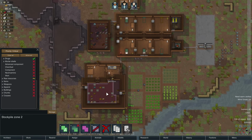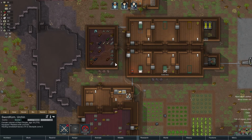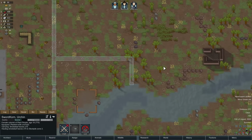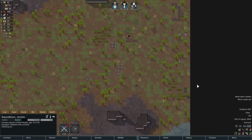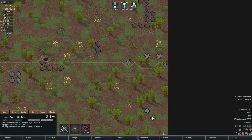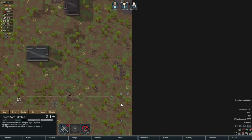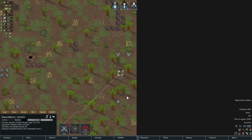So, Sword Corn, where you at? There you are. You're about to do some cooking. That's fine and all, but I want you to haul that. And then after that, once you're done with that, I want you to get the rest of this stuff, because otherwise it's going to go bad and we don't want it to go bad. So prioritize hauling that. And hopefully you can grab that along the way. But I don't know. We'll see. Here comes Sword Corn. Here comes Sword Corn. Right on Sword Corn Trail.